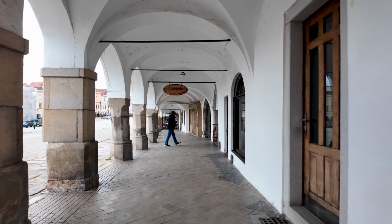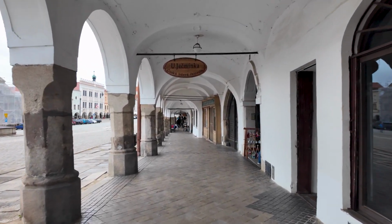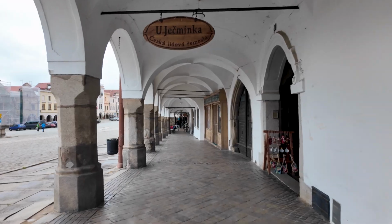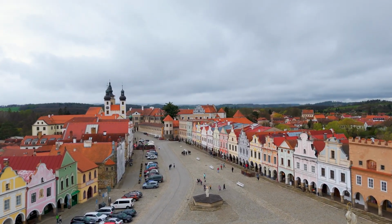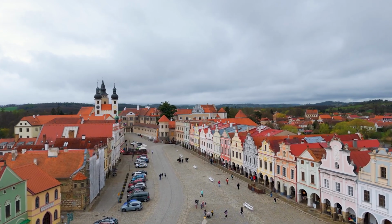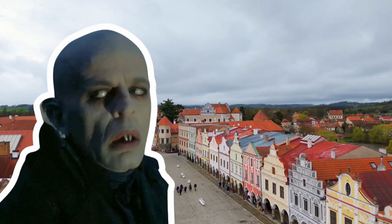You've also got these cool covered walkways. Loubi they call them here. Good for getting out of the sun in the height of summer, or hiding from the rain the rest of the time. The whole square just has a really nice, timeless atmosphere. Its unique look even caught the eye of a filmmaker or two over the years, and scenes from the 1979 version of Nosferatu were filmed here.